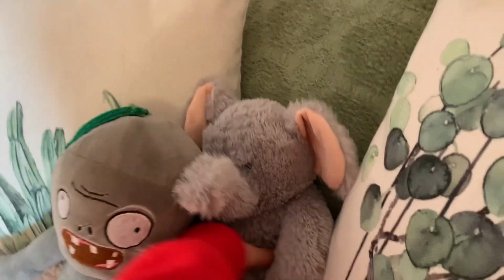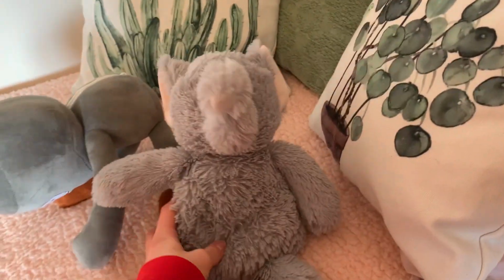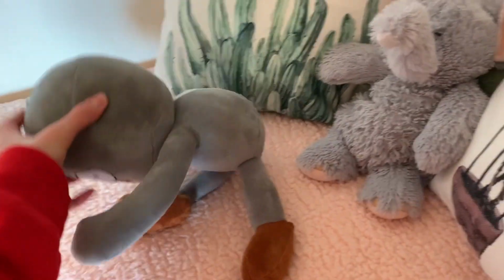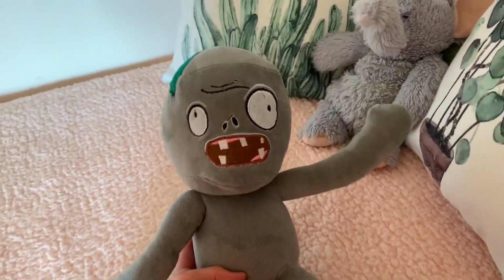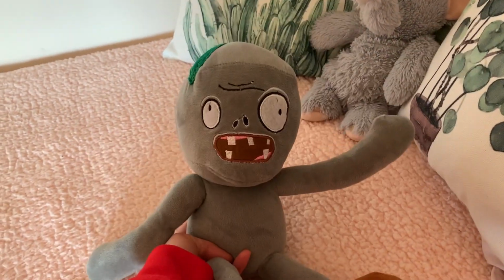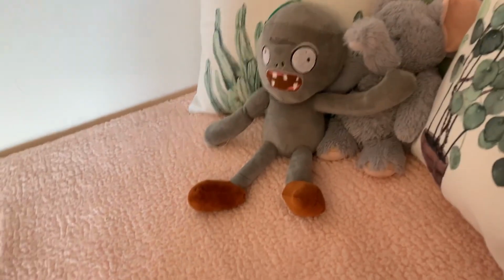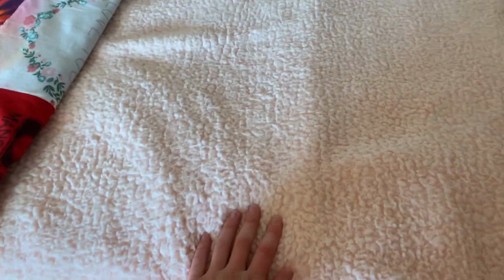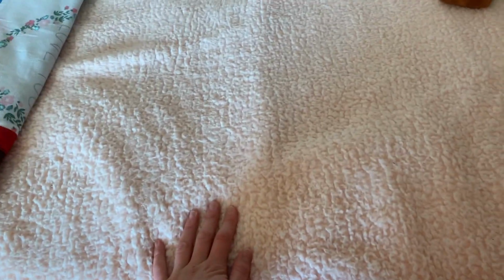I have this little elephant guy that when you heat up in the microwave smells like lavender, which is wonderful. And this little zombie that I made at a Halloween event on campus. Yeah, but they chill out there and kind of make this section of my room a little bit more cute and put together. And then this bedspread or blanket I just got from Target. I do have sheets on this bed. It is really nice to use when company comes to stay with me.